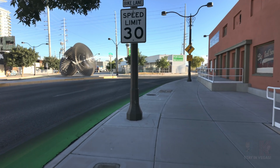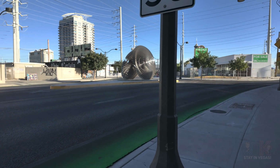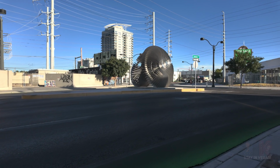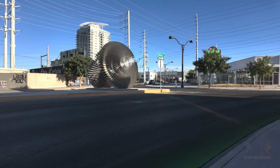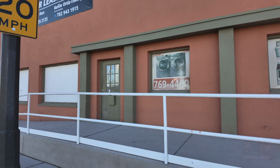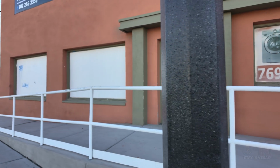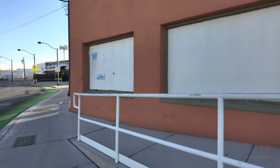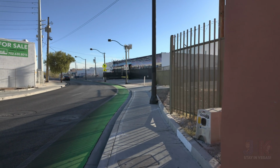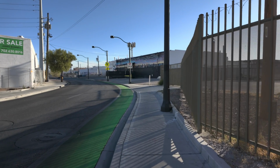But even the road down here, so many new little art installations to kind of spruce up the neighborhood. A lot of these places like this used to be really run down. A lot of history in these buildings. So this splits off right here to Commerce. You can get to the Arts District from here.